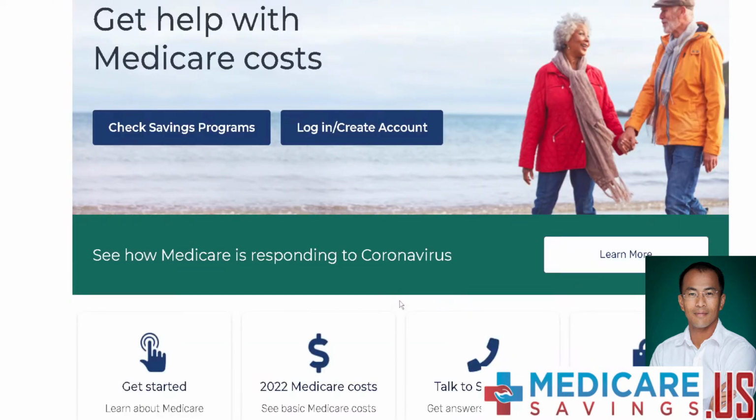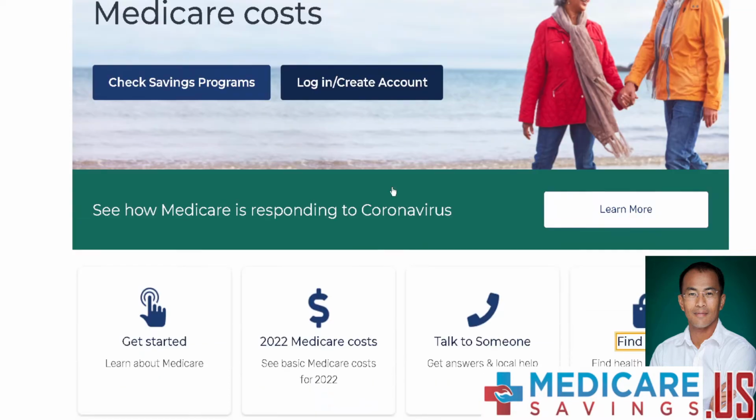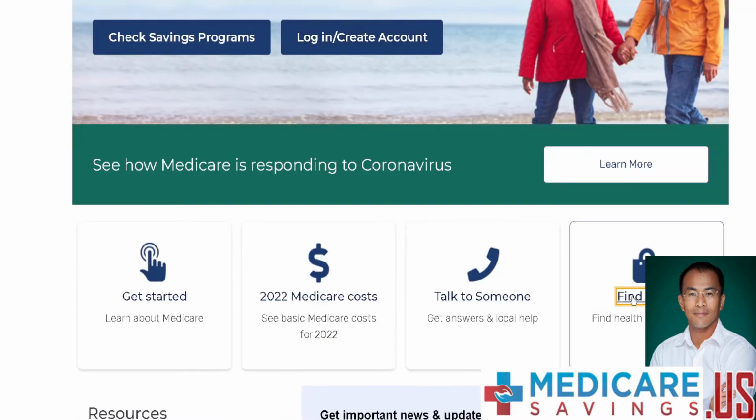So from here, if you're brand new to Medicare, you'll need to create a login and create an account, and that can easily be done after you enroll into Medicare Part A and B through Social Security, and that's done through SSA.gov, where you apply for Medicare Part A and B. Once you're done with that, you have your account, you're enrolled in Part A and B, then you can go down here and click Find Plans.